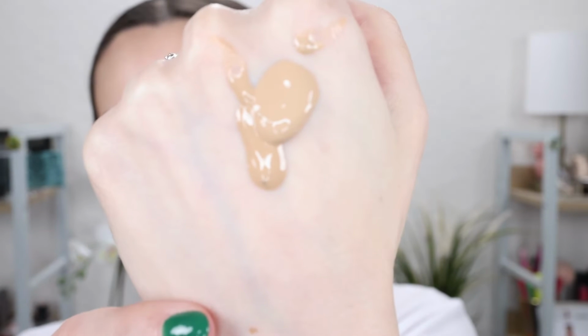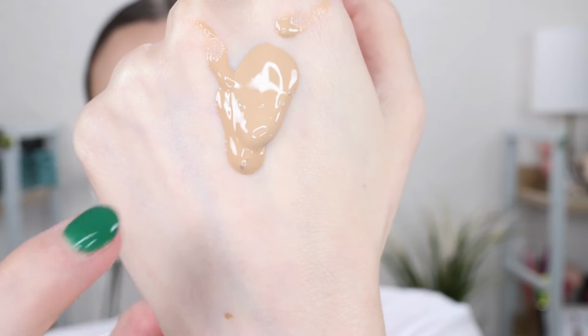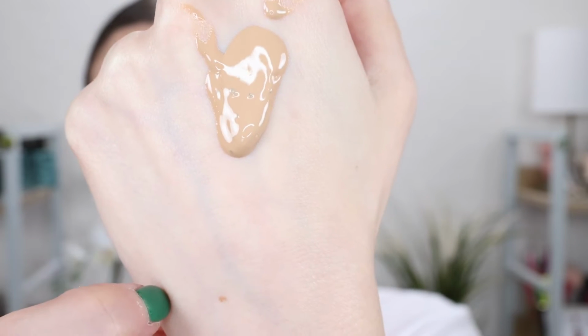Let's go ahead and do the smell test. It just smells like sunscreen. I hate the smell of sunscreen. Okay, so for the left side, I'm going to use a brush, and then for the right side, I'm going to use a sponge to see what works better. Ooh, that oxidized a bit. I just poured a new pump, and there's just a little bit of a difference in color. Oh, God. This is going to be bad. Yeah, it's just a bit dark.